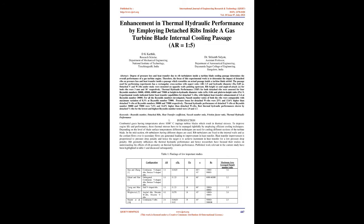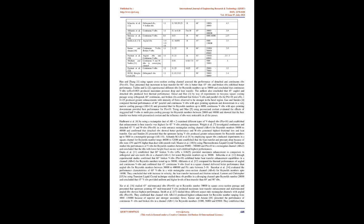Thermal hydraulic performance of detached V-ribs at Reynolds number 30,000 and 75,000 were 7.4% and 14.4% higher than detached W-ribs. Best thermal hydraulic performances shown by detached V-ribs for the lowest and highest Reynolds number tested were 2.9 and 1.7. Keywords: Reynolds number, detached ribs, heat transfer coefficient, Nusselt number ratio, friction factor ratio, thermal hydraulic performance.